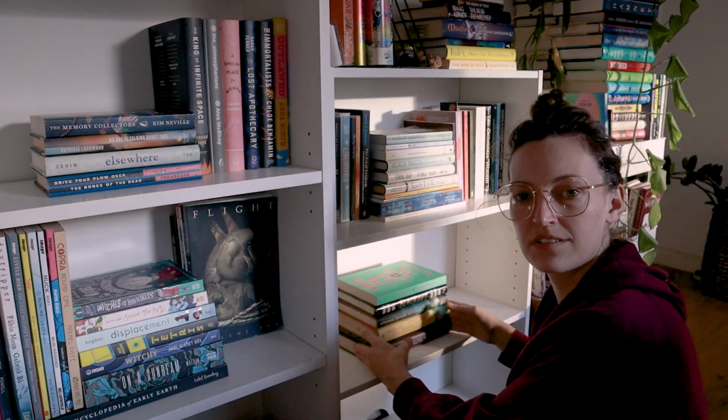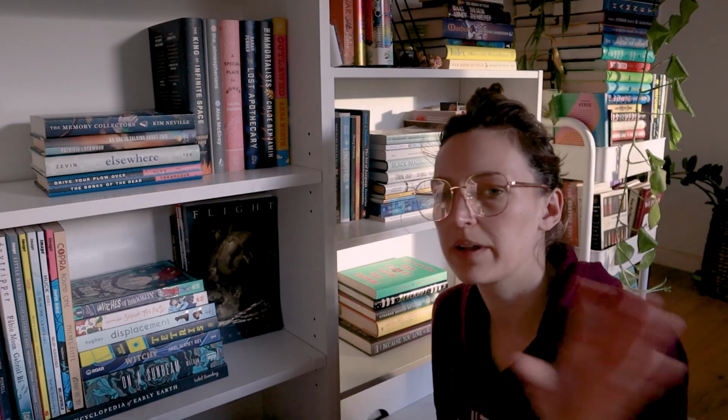Then I have short stories, and this very last bottom shelf is completely empty. So lots of potential. What a success. I'm so excited. I'm obsessed with how the big bookshelf turned out. I'll give you an overview, a slow tour of how everything turned out.